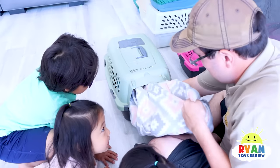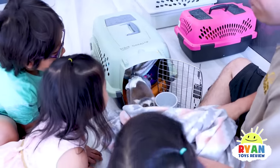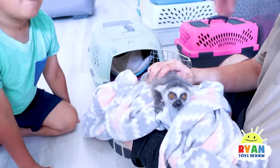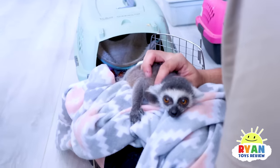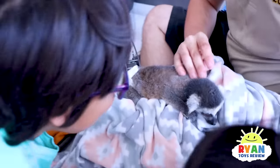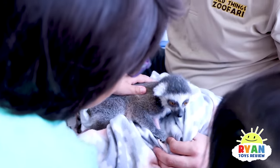What is her name? Mimsy. Mimsy? Yes. Whoa. We need to be real quiet with her, okay? She's an even younger baby than you two. She's a baby, and they have really good hearing, so our loud voices can scare them. She's actually a ring-tailed lemur. Lemur. Hi. You are more than welcome to pet her. She's really sweet. She wears diapers. She does wear a diaper.